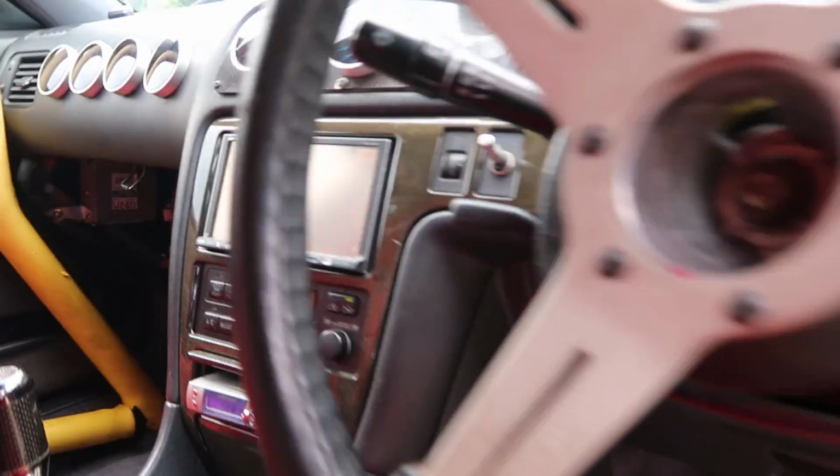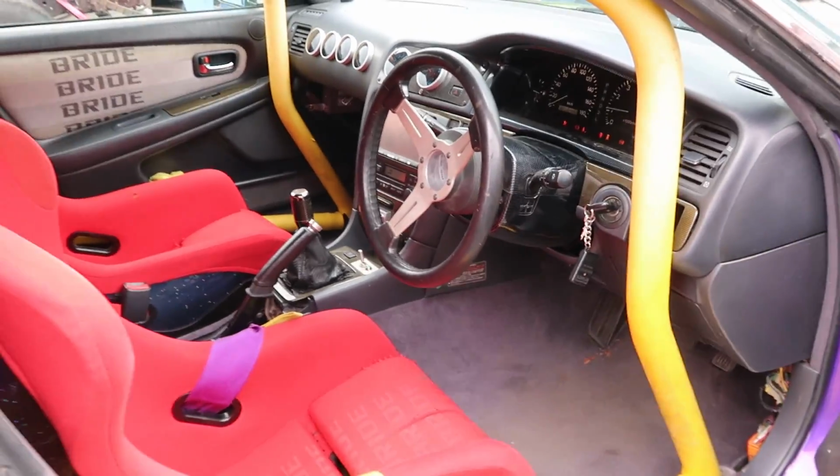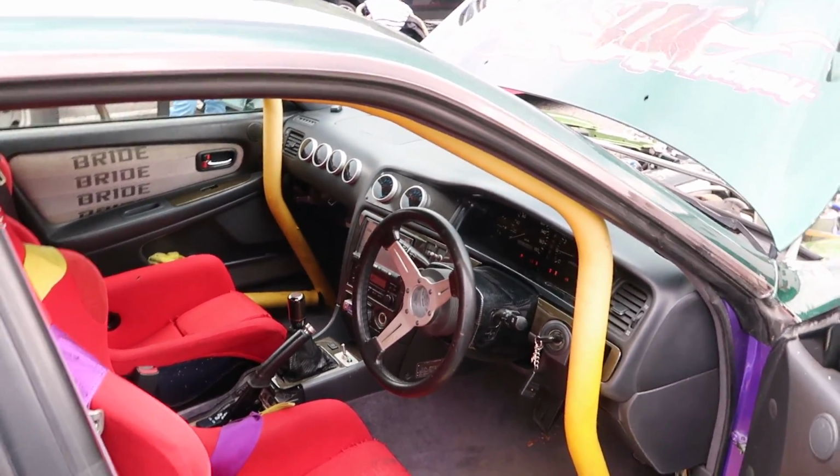Heaps of Defi gauges here on the dash, looks really good. Carbon fiber trim piece looks nice. We'll have to go for a drive in this later for sure, but it definitely looks like a handful. So we are in Koichi Miyamoto-san's JZX100, and he's killing it.